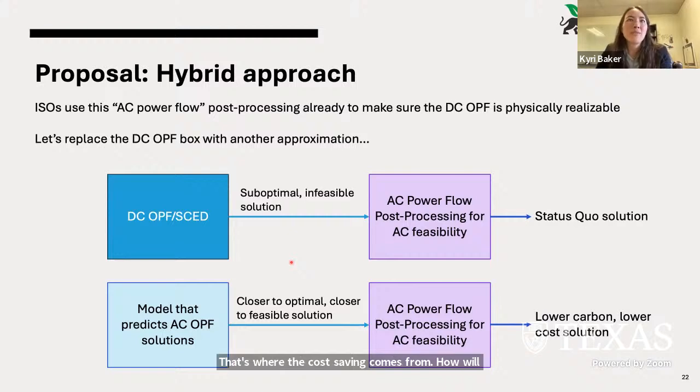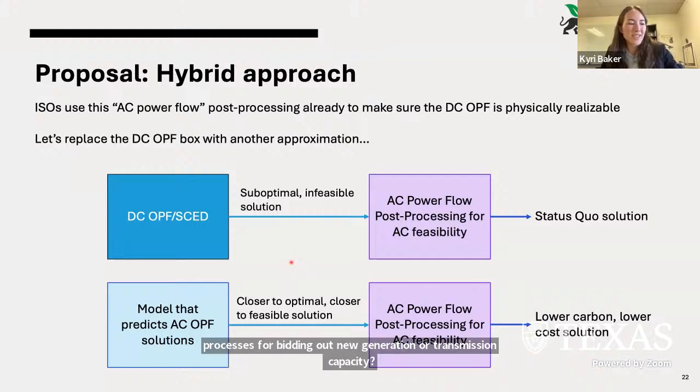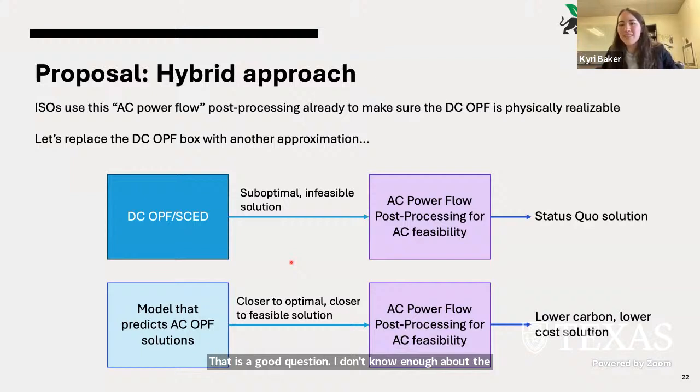How will this modeling capability be built into the proposal processes for bidding out new generation or transmission capacity? That is a good question. I don't know enough about the transmission capacity expansion process from a regulatory perspective. It would be really interesting to show, depending on the algorithm, how that affects my bid or my proposal. Yeah, so the idea is basically just from an operational perspective with our current system, shutting off lines, which just cuts costs. So I'm not saying anything about planning or new assets, but that's a whole different question.